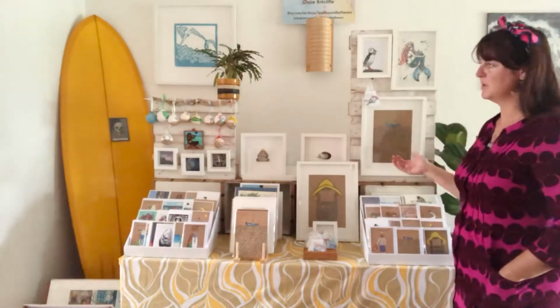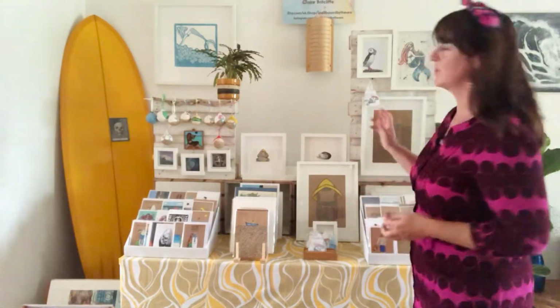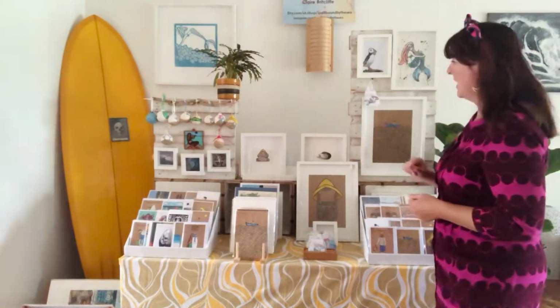I've set my stall out obviously as I normally would. I'm just going to walk you through some of my pieces. I'll bring them closer to you as well so you can see them in more detail, because it's quite difficult to see from this sort of angle. I'm going to start over on this side.